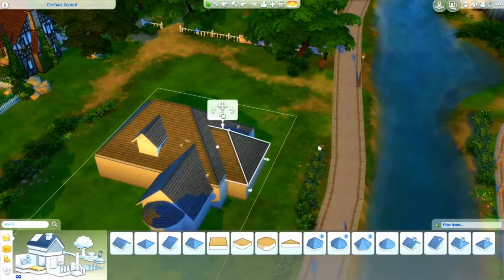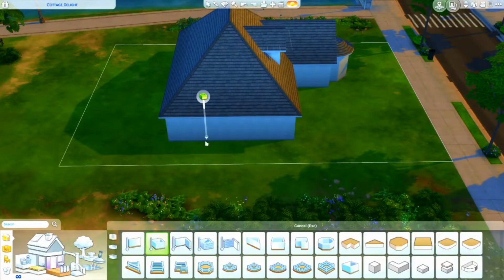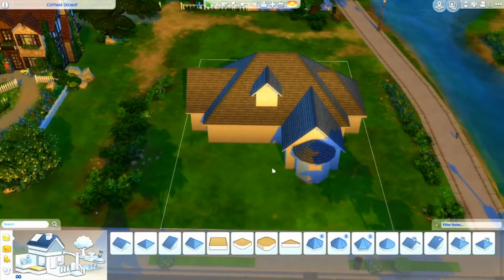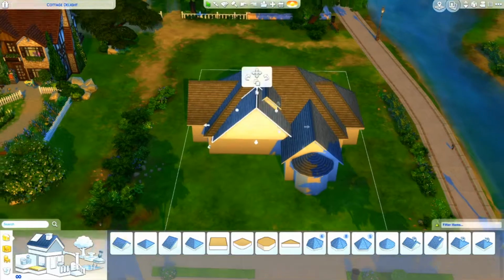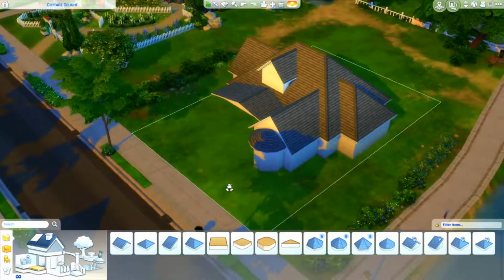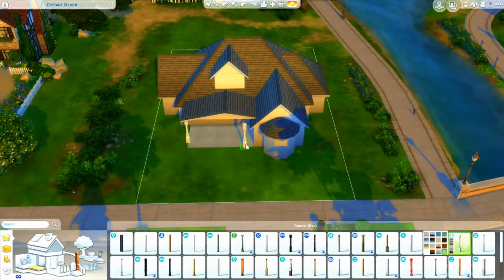So this build is called Cottage Delight, and this is actually a two bedroom, two bathroom house. I didn't want to make it too big, I just wanted it to be cozy. So it is kind of like a cottage style. It is a little bit bigger than a cottage, I guess. Some cottages might be smaller than this, but I really had so much fun building this and I like the overall style of it.